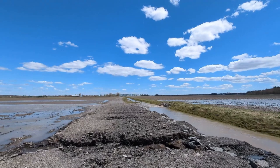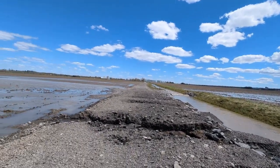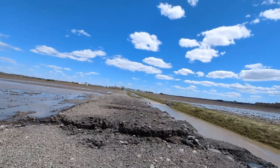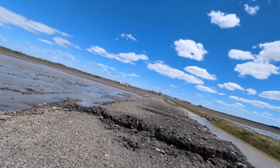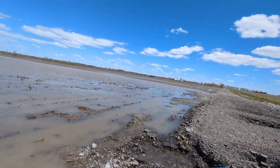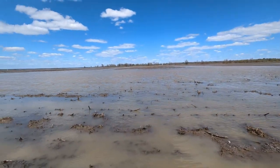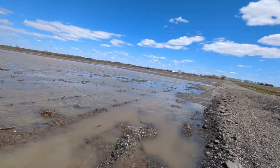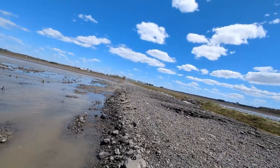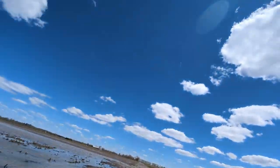Okay, this is called spring runoff. And it makes it a little bit tricky cycling. I'm going to see if I can't do some video of walls. Probably not. We're up for the challenge. Check out that field. Yeah, that's a cornfield. So, actually, it's not too bad. This is a great road.